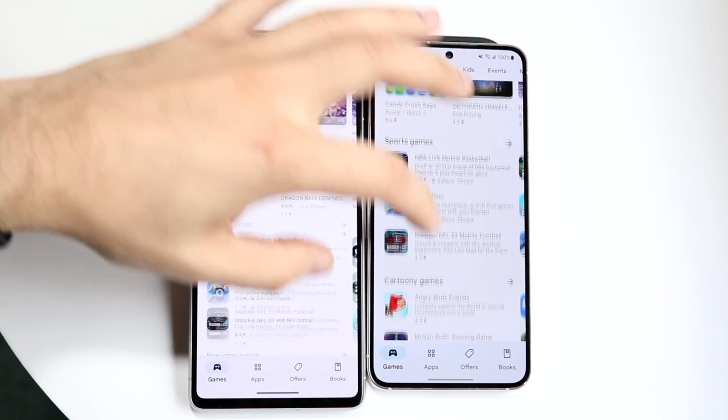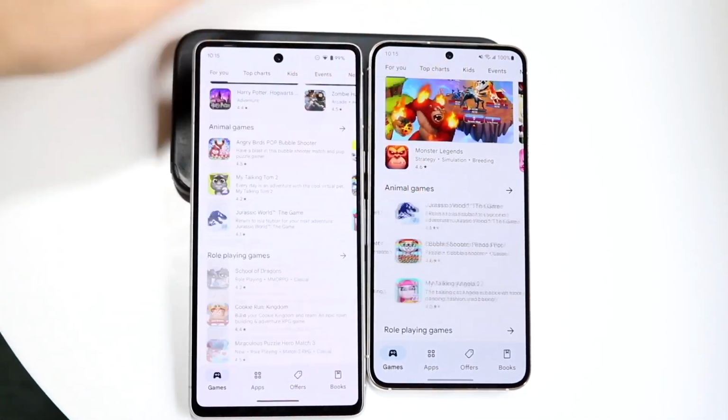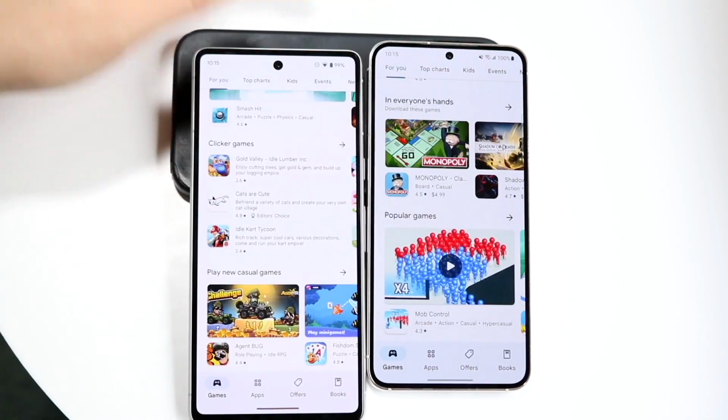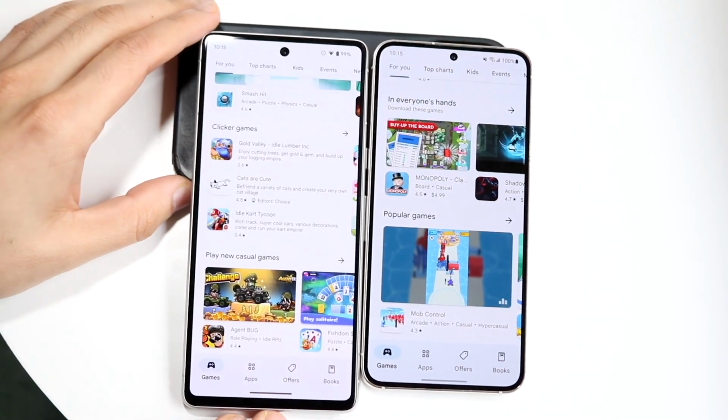Now scrolling through, like I said, 120 Hz on the right, 90 Hz on the left, you might not be able to tell over the camera. But I can kind of tell a little bit that maybe the S23 is slightly smoother. Hopefully you can kind of tell that over the camera as well. But in real life, that's kind of what I was seeing.